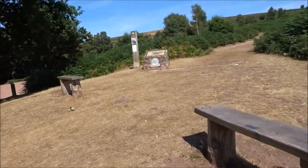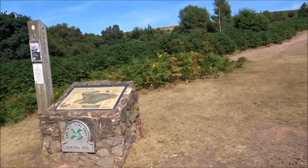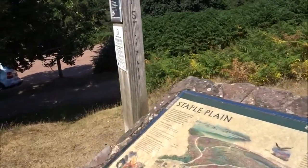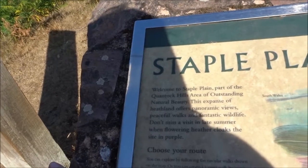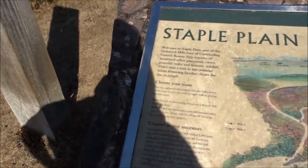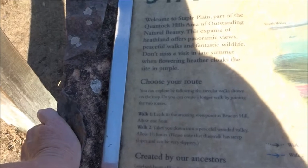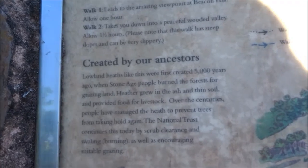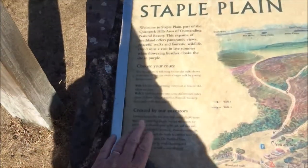But here we have it. I got the reference point of Beacon Hill, 117411. So this is called Staple Plain. Part of the Quantock Hills area of outstanding natural beauty, this expanse of heathland offers panoramic views, peaceful walks and fantastic wildlife. There's circular walks you can follow. I say there, it takes an hour to get up on to the Trig Point. Lowland heath like this was first created 5,000 years ago when the Stone Age people burnt the forest for growing land or something. I've taken a picture of that, I'll read it at home.